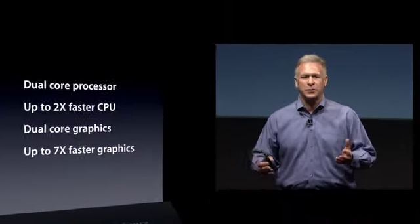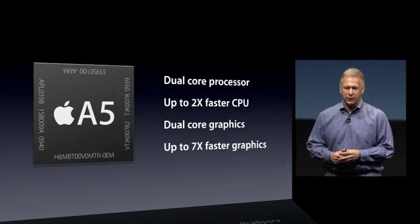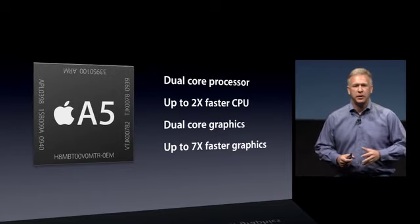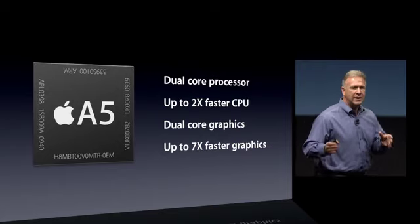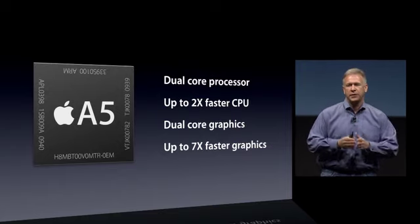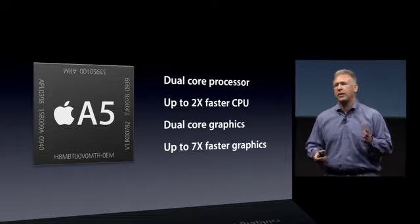Just killer. Unbelievable. So that's a great example of the performance you're going to get out of the brand new iPhone 4S with this A5 chip and all its capabilities. Now you would think if you put a processor that powerful inside a super thin phone, one of the things you're going to trade off is battery life.